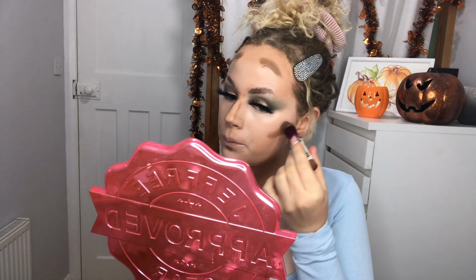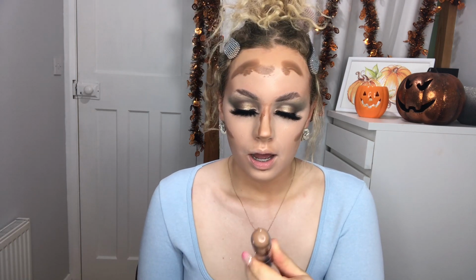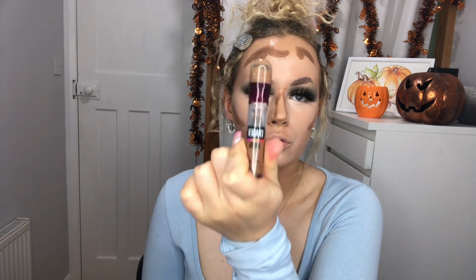So I'm applying my Maybelline. This is actually the anti-eraser, if you can already see. It's the anti-eraser multi-use concealer, and as you can see I've literally used so much of it. And it's in the shade Bronze. It doesn't actually say, but I know it's 149. I've used this for ages. I actually haven't used it for a long time because I normally use the P. Louise base for contour. So I actually really struggle.